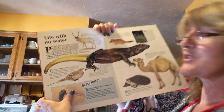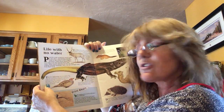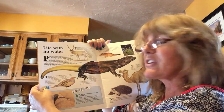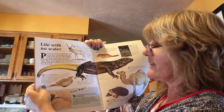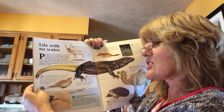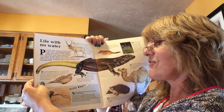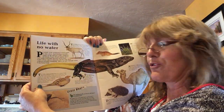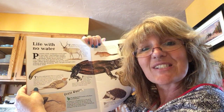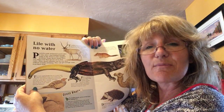All right, the next one right here, do you see it? That bird. So the male sand grouse flies to a waterhole, often traveling a long way to find one. He wades in, and special feathers on his breast soak up water like a sponge. He then flies back to the nest where thirsty chicks suck water from his feathers. Isn't that interesting? I thought that was very smart.